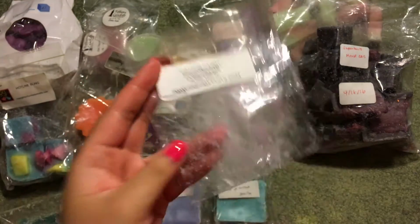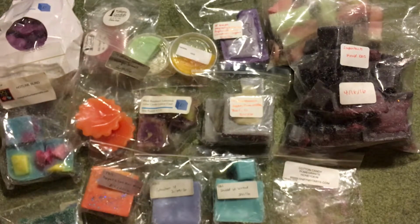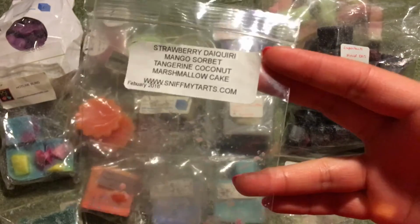So we have Cotton Candy Pomegranate Honeydew. Amazing. Her pomegranate is so good. It's a tart, juicy pomegranate. So good. Throw so strong. And the honeydew, her honeydew is really nice. It's not overly sweet. It's not floral either. It's just such a good blend. Filled up the entire room. Smelt it on the stairs. A great blend. This is my favorite blend of the week, actually.